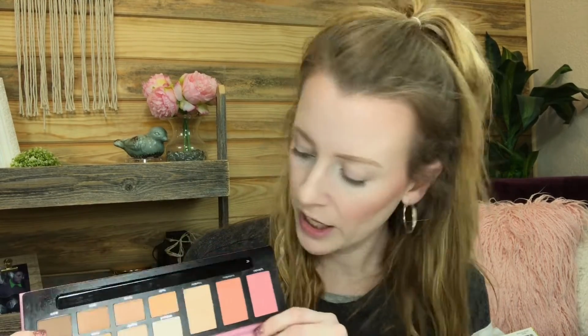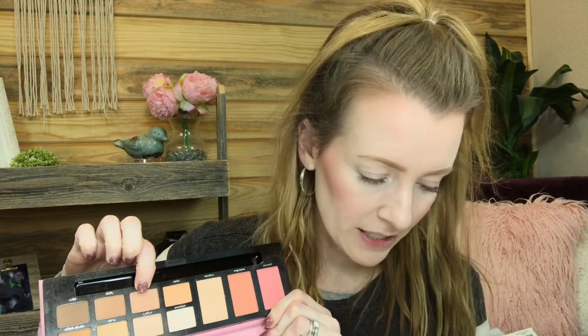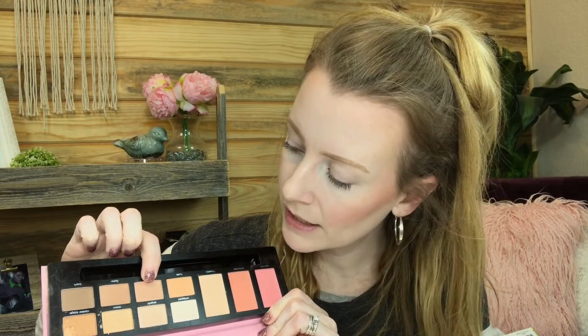Look at that. Okay. A lot of these shades are the same, actually, as I'm looking at this. For example, the dark shade here, Bark, is in this palette. Naked is in this palette. It doesn't have Latte. It does have Nude. And it does have Muse and Angelic. They are similar. Just so you know, this one does have a lot more of the shimmer shades though.